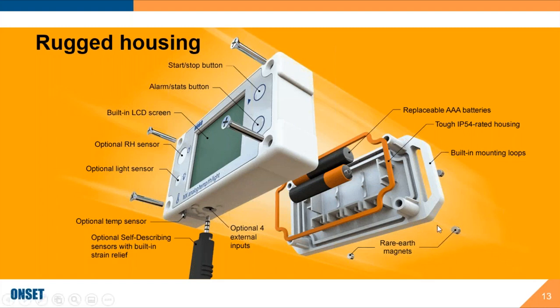So just see some of the mounting loops and the magnets which are built into the logger housing. If you've got a metal surface such as a furnace, you can stick it on the side of the furnace and it'll stick right to it. It's pretty handy.